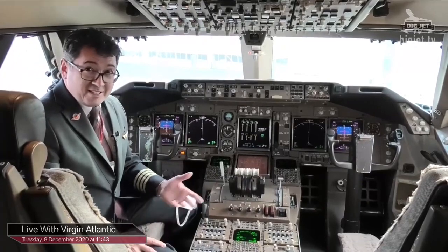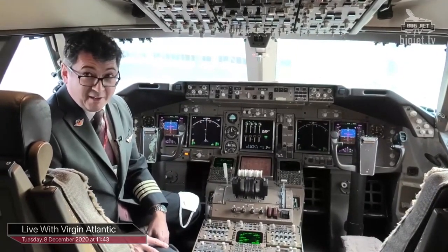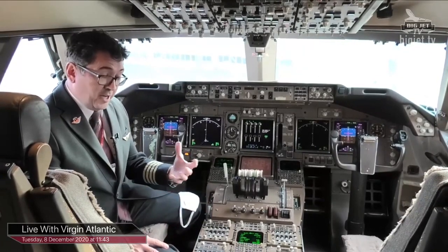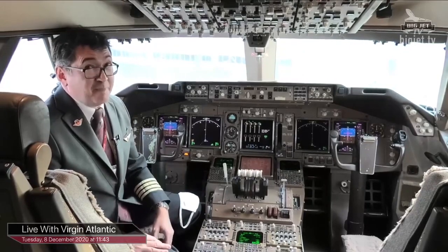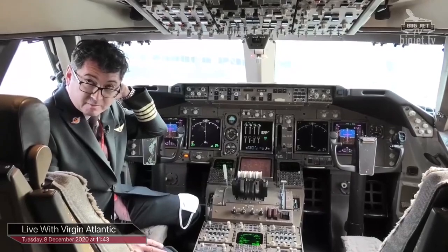Then when you go back on something smaller, I sat on the flight deck of a 78 the other day and it felt like I was in a go-kart, not just close to the ground, but I got much more of a sensation of speed when we were running down the runway on it. Yeah.